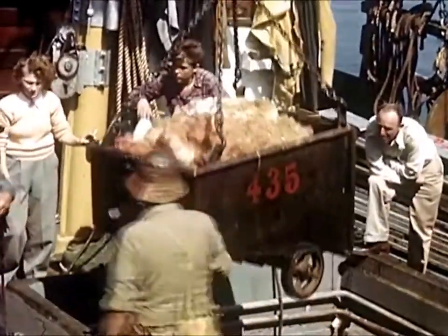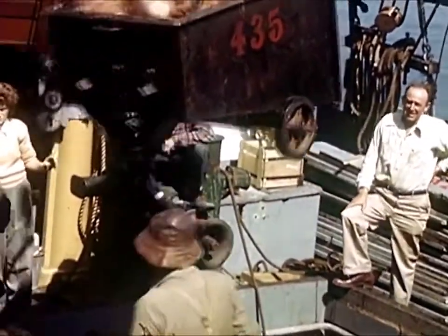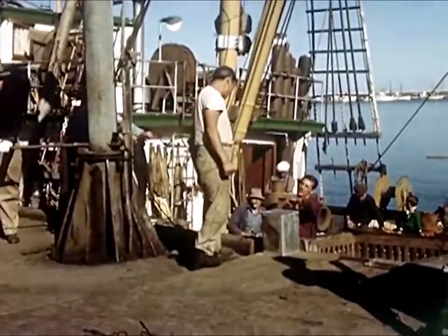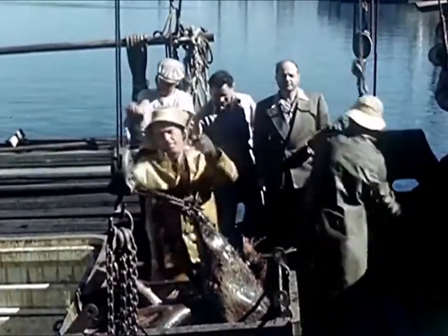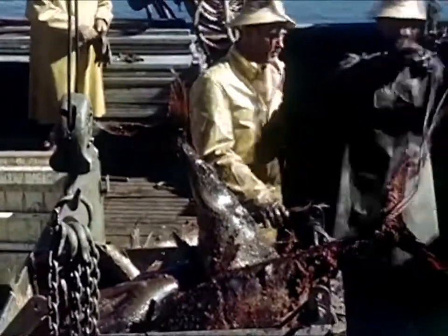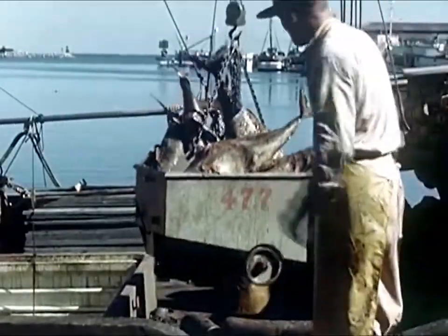The captain of this boat has promised to sell all his loads of fish to this one cannery. He will receive $340 a ton, or $34,000 for the 100-ton catch. Each fisherman will make about $500 on this 2 weeks trip. On some trips, they catch few fish. The average pay for all the fishermen is about $3,100 a year. But the men on this boat will make more.